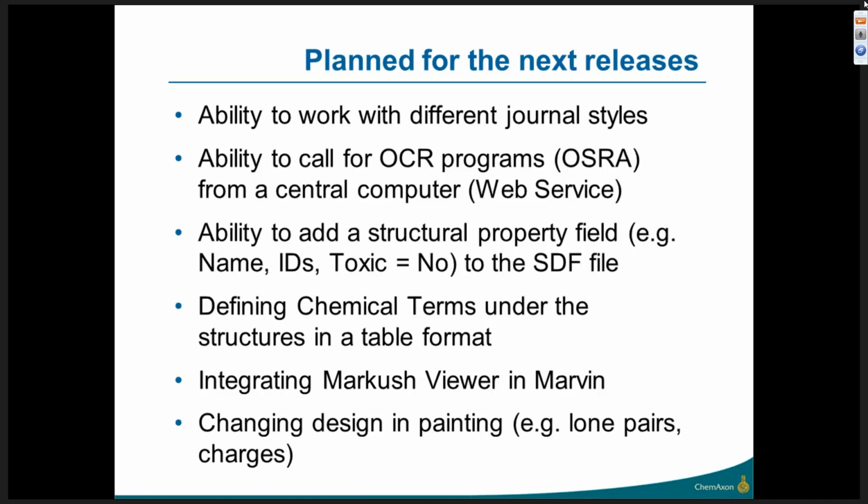It's very important for publications. We want to have the ability to call for OCR programs, optical character recognition programs like OSRA, from a central computer to avoid the installation of such programs in each client. This is going to go through web services. We want to have the ability to add structural property fields to the SDF file of the compound. This would contain not only names and IDs, but for instance, if the compound is toxic or not.